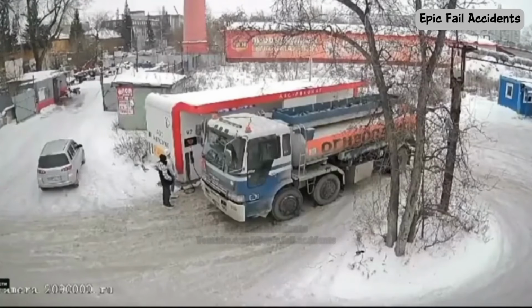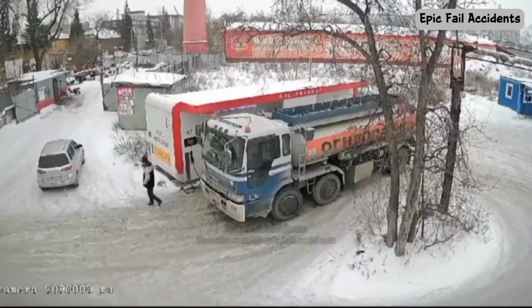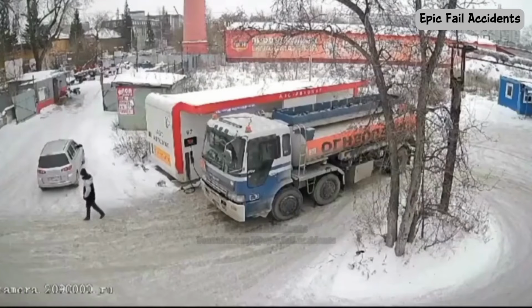In Russia, a surveillance camera captured a sudden explosion at a gas station. An employee and the tanker truck driver, both nearby, miraculously escaped the blaze.